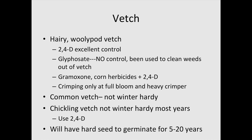Common vetch is not normally winter hardy unless we live in the southern U.S. If we get down to Tennessee and south, then common vetch will grow through the winter. Once we get up above the Ohio River, no, it doesn't. It dies when it gets cold. Same way with chickling. It's not winter hardy. And again, we use 2,4-D as a general rule.